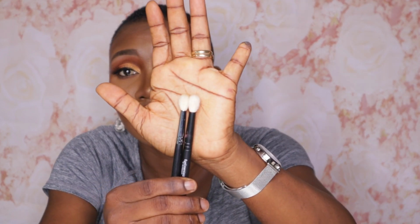Now another brand I have a similar brush. You can see it's just a similar shape, putting the two together, same height, same density, same everything. This second brush is from Y Glam Beauty, and this is the Y Glam Beauty Eye Essentials Y102 brush. I use this brush to apply my transition color in my transition area right here, and I use it with like my lighter shade to apply that transition color.